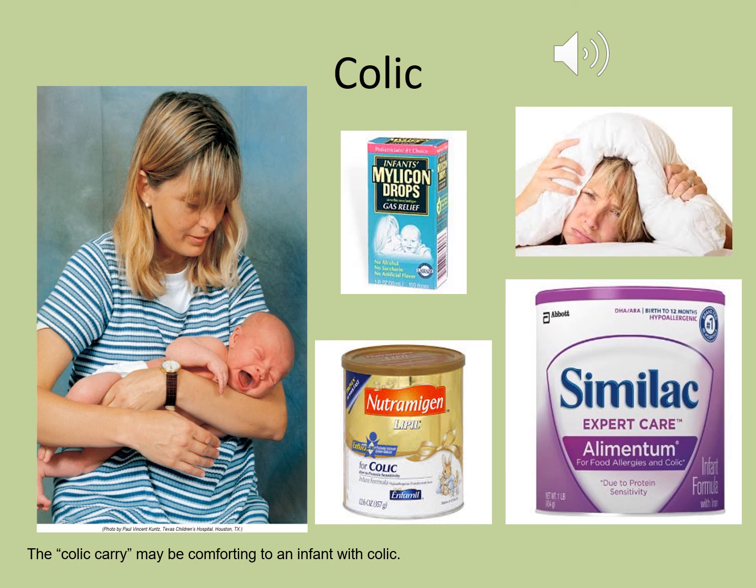We can teach parents to change the infant's position frequently. So in this picture on the slide, the mom is demonstrating what is referred to as the colic carry, kind of putting the infant's abdomen on the forearm. Sometimes that gives some pressure to the abdomen to help relieve some of that discomfort and pain. So again, change the infant's position frequently.